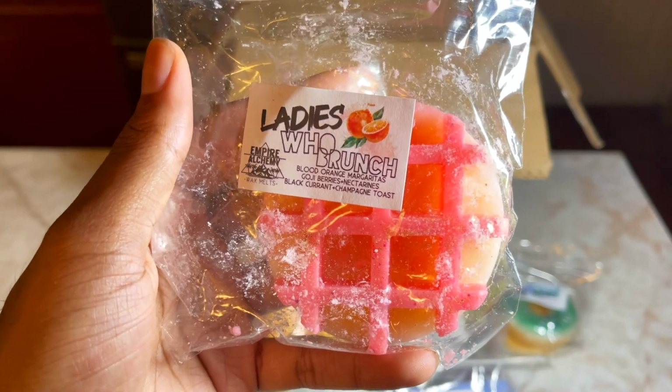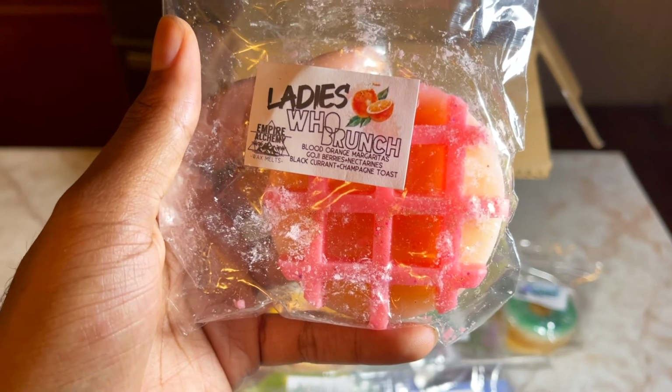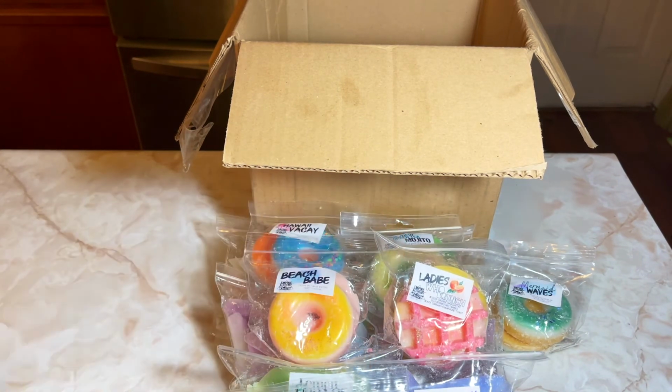You do get a pop of the goji berries. Mm-hmm. It's a very deep berry note. Oh, wow. Absolutely gorgeous. That is beautiful. Very summery, very tropical, which is what I love. Summery, tropical fruit scents are kind of my gig.